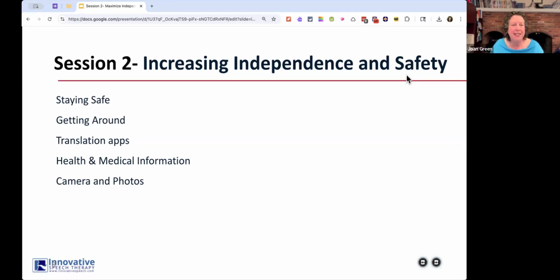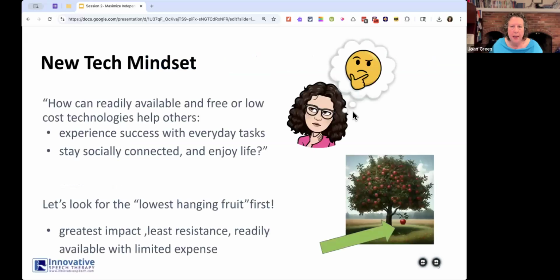So today we're talking about staying safe, getting around, translation apps, health and medical information, and camera and photos. And so what I did is within these topics, I really tried to think about what you might not know exists or different ways that we can use our phones to help everybody.